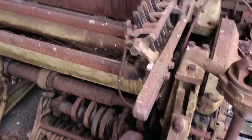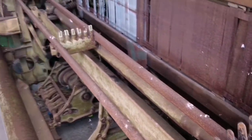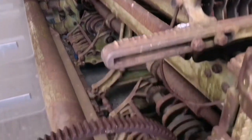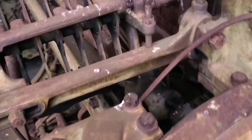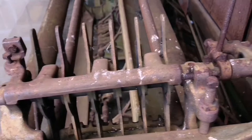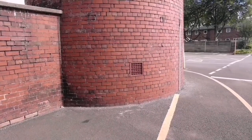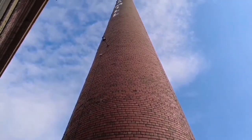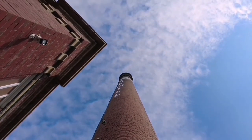Here I found some really old equipment. Not sure what it is, but it's obviously got to do with the heritage of this place. So I just want to capture the majesty of this chimney. It's an absolutely massive structure. When you see it just in the flyby, it doesn't do it justice.